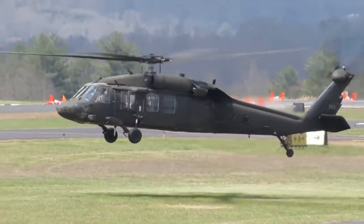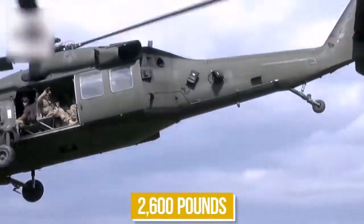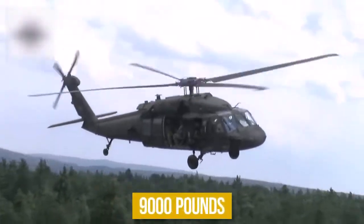To fully grasp how awesome the Black Hawk is, it can carry 11 troops with equipment, lift 2,600 pounds of cargo internally, and 9,000 pounds externally.